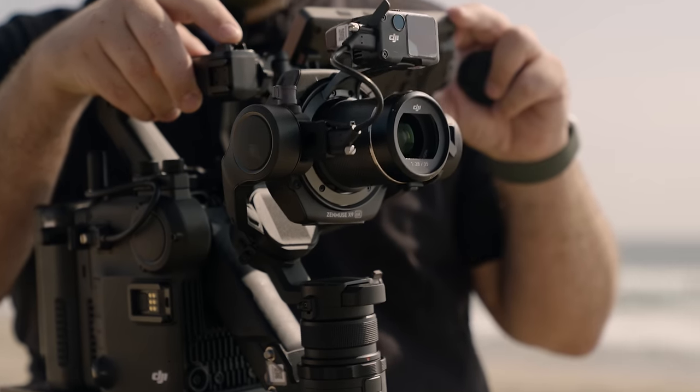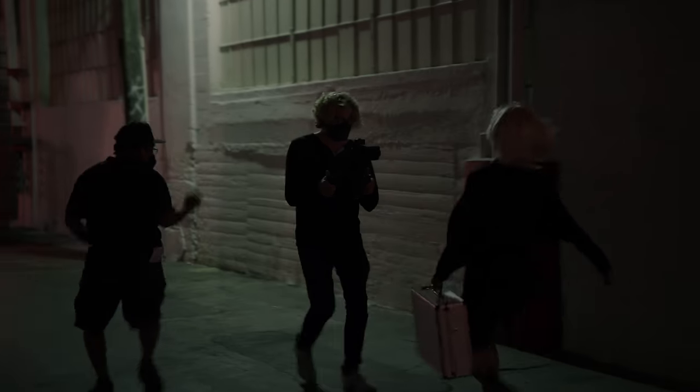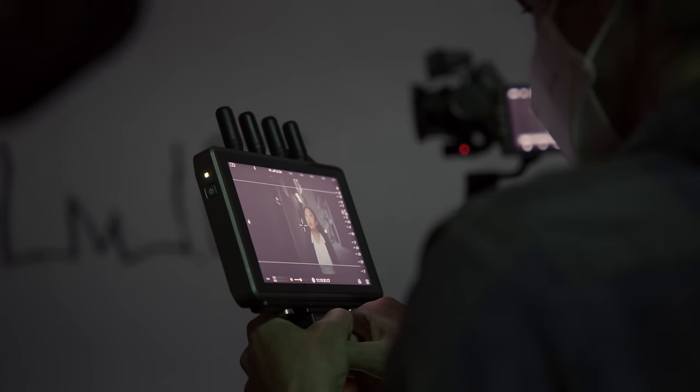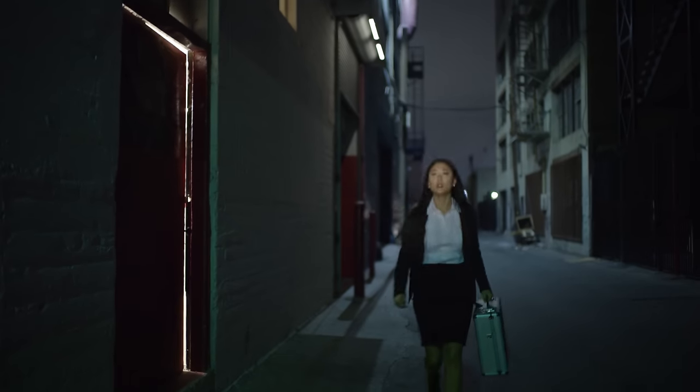I think lens choice is a huge part of the cinematographer's toolkit and how we help the director tell stories, and lenses have an enormous effect on the way the image looks, and also the resources that are required to shoot scenes in many cases. For example, we were shooting in a downtown location that was relatively low light. We didn't have a lot of resources in terms of lighting, but also didn't want to use a lot because I wanted to push the camera a little bit.